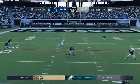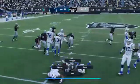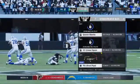First down, Wentz going for Hilton, and it's intercepted. Picked off at the 23, and he'll bring this one back to the 29. So a pretty shaky start here for both sides.